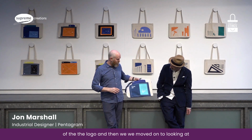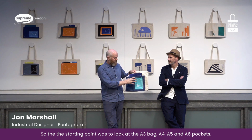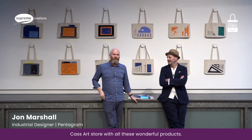And then we moved on to looking at different ideas around what the pockets could hold. So the starting point was to look at the A3 bag, A4, A5 and A6 pockets. And then later on we started going into things like, could the pocket hold a tube of paint? Could the pocket hold a roller from a lino kit? With the idea that the bags could almost become objects that represent the walls of a workshop or the walls of the Cass Art stores with all these wonderful products.